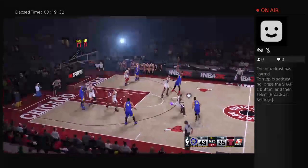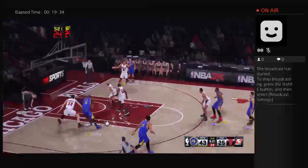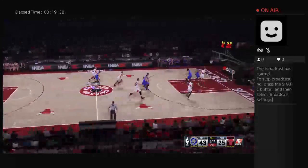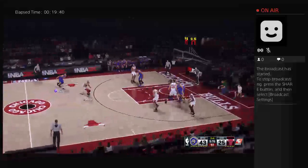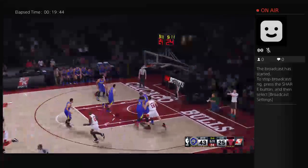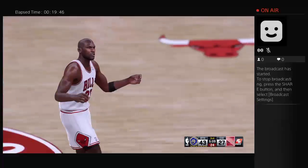Outside Durant. Pulls up. Chicago grabs the miss. Not really sure what he was thinking about on that shot. That is not high IQ basketball. Not at all. He shouldn't even have considered taking that shot. Just a poor choice there.